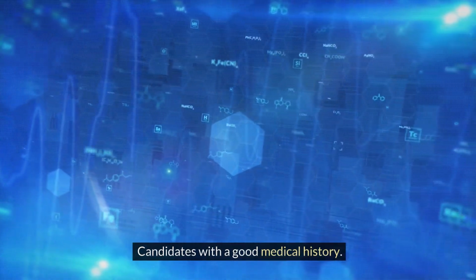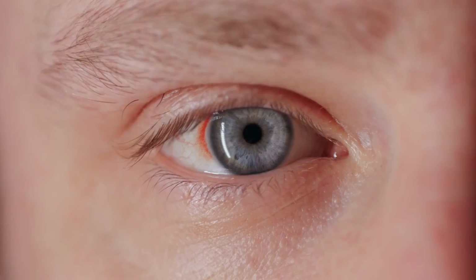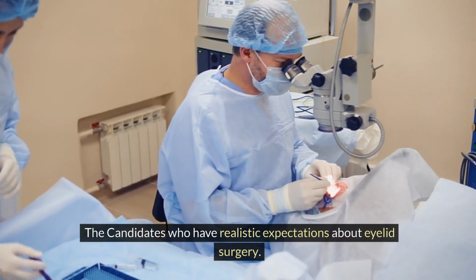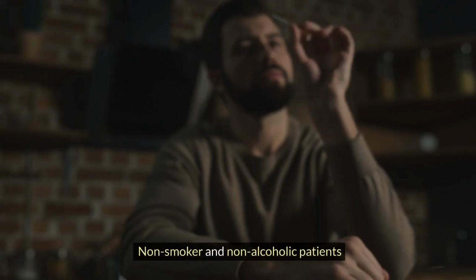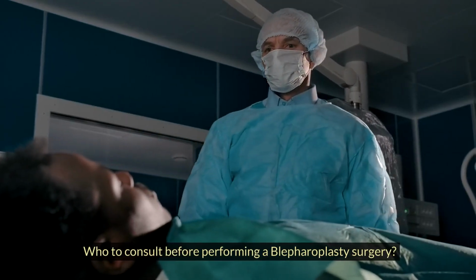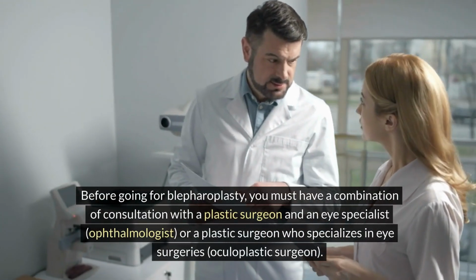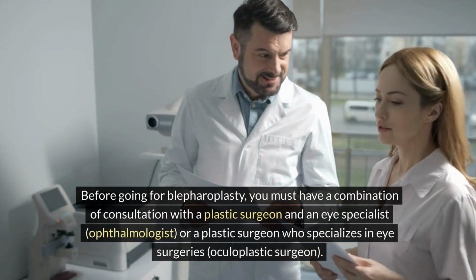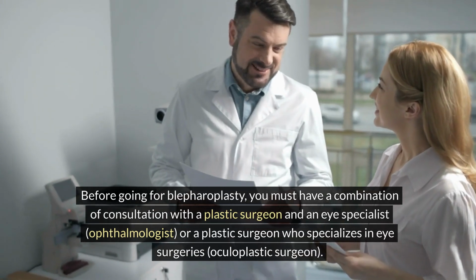Candidates with a good medical history. The candidates should be physically and psychologically fit. Individuals without serious eye conditions. The candidates who have realistic expectations about eyelid surgery. Non-smoker and non-alcoholic patients. Who to consult before performing a blepharoplasty surgery? Before going for blepharoplasty, you must have a combination of consultation with a plastic surgeon and an eye specialist, ophthalmologist, or a plastic surgeon who specializes in eye surgeries, oculoplastic surgeon.